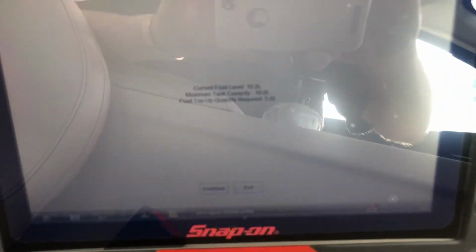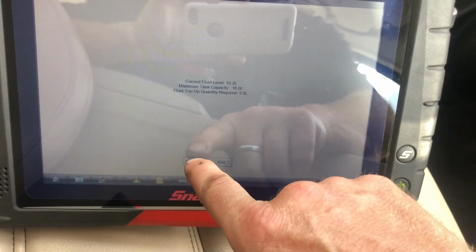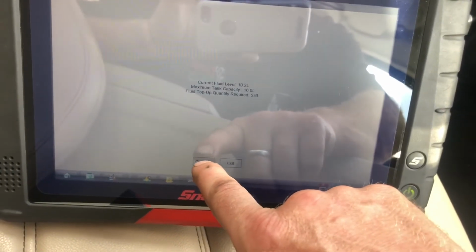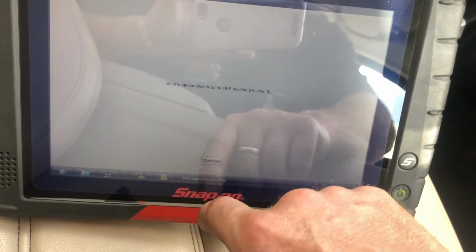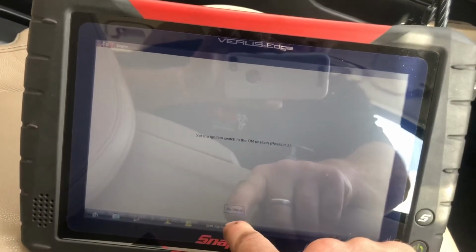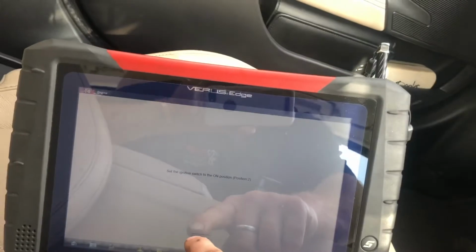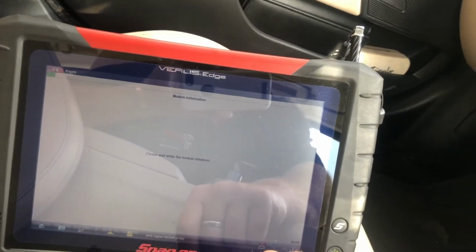I think at this point in time I'm going to leave it alone. I'm not going to top it up. Maybe we will. Look, you don't need to see that on camera anyway. 5 litres is what it's looking for. Switch the ignition to the off position. To the on position. Continue.